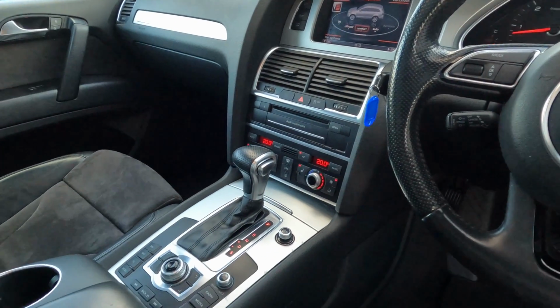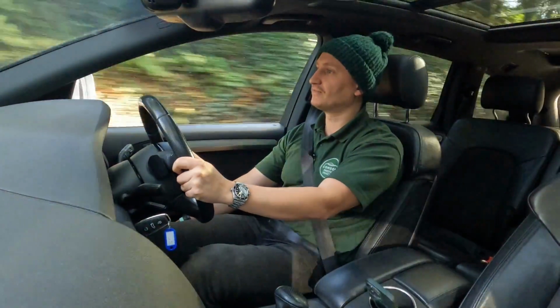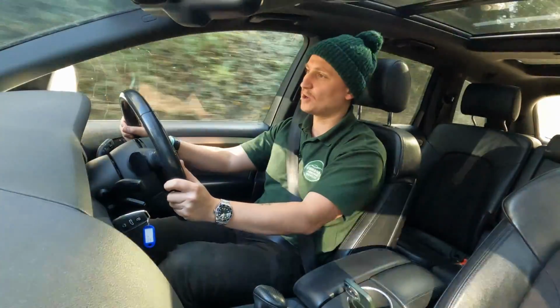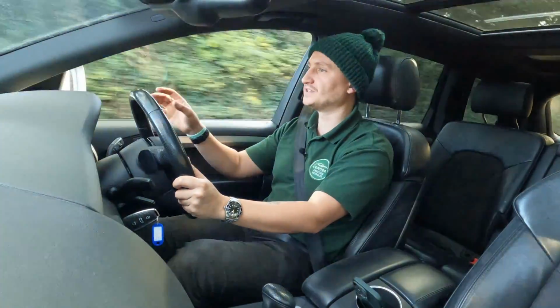Again, you've got this electric opening panoramic sunroof. You've got the electric powered tailgate with the button in the front of the dash. You've also got a button on the key and obviously a button on the tailgate itself. So it is all close by, all very comfortable and intuitive to use.